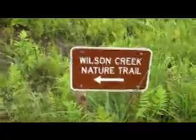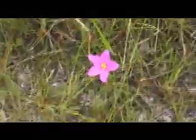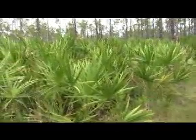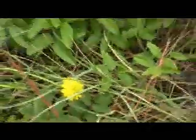We're veering off to Wilson Creek Nature Trail. There's a creek bed. Just because we're not seeing any wildlife doesn't mean that the wildlife isn't watching us. Bobcat, raccoon, deer could be standing over here watching us right now, and we don't see them. There's some pickerel. And this is Wilson Creek.